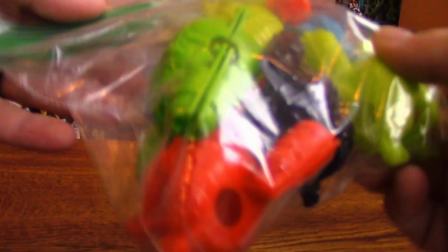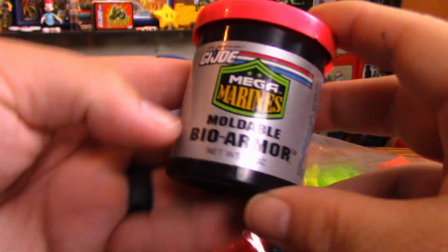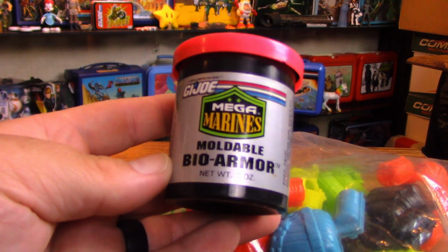I bought a whole bag of Mega Marines molds, as well as one Play-Doh can, or moldable bio armor. A little bit of dried out Play-Doh in there. Just a few crumbs. I don't know which character gets this container without looking it up, but these containers are actually hard to come by, and I just kind of couldn't pass it up, so maybe I can complete some Mega Marines.